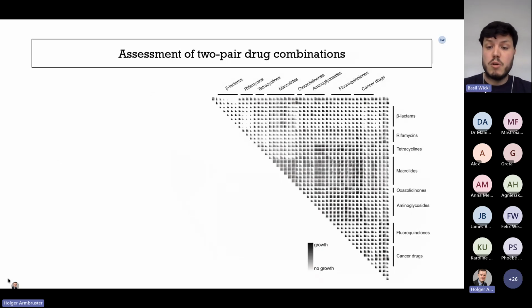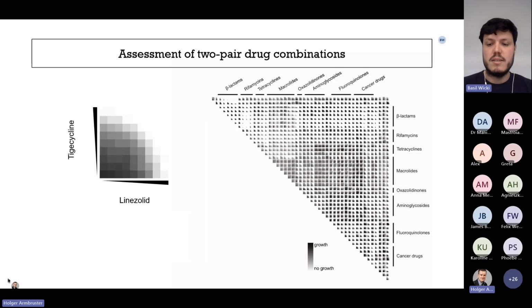Then, as a first step of combination, I took these 48 active compounds and combined them with each other in a two-pair drug combination approach. What you now see here are so-called checkerboard assays. In a checkerboard assay, two drugs are increased in their concentrations along the X and the Y axis, and the growth of the combination is then assessed, which you see here in black and white.